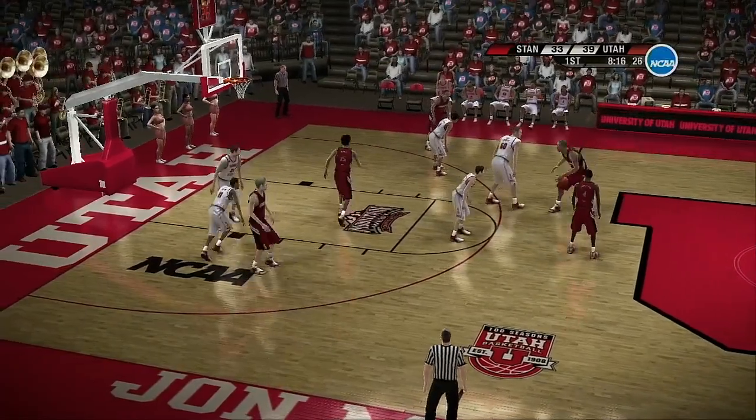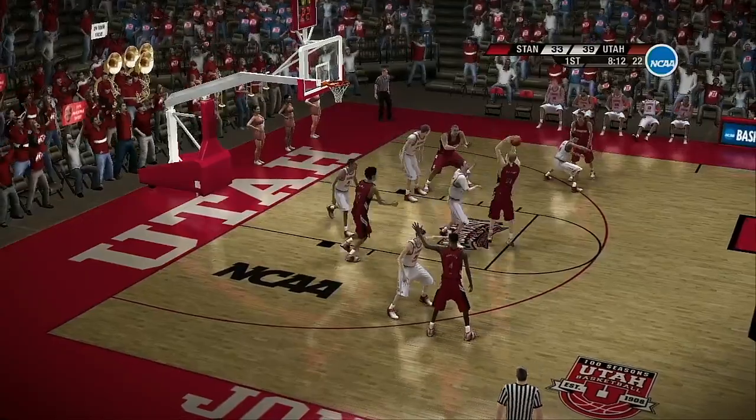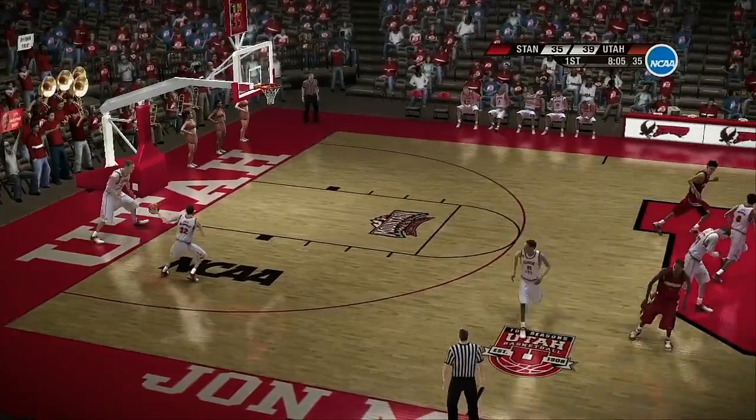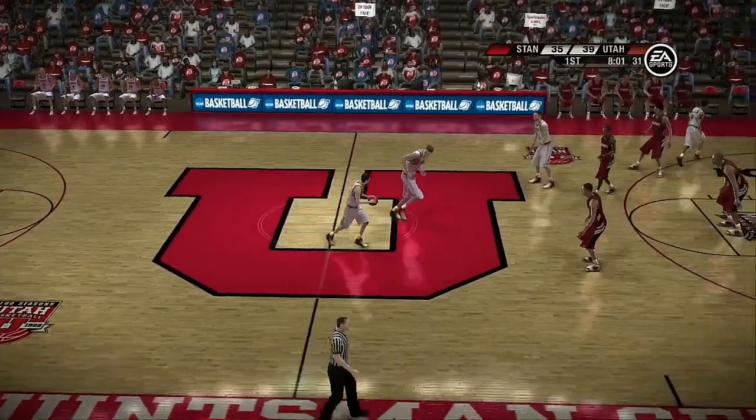The Cardinals have a three-point shooter spotting up. There's the trap. Gets the feed down low. Now the turnaround jumper. Contact causes the shot to come off. That's just embarrassing, Brad. No one within miles to help him out.